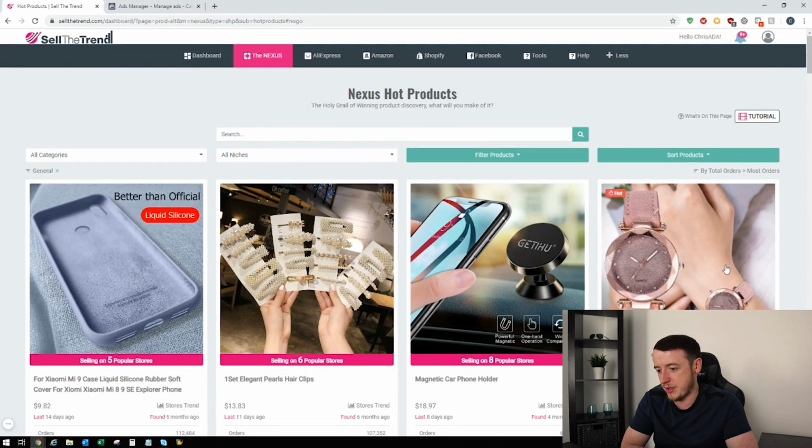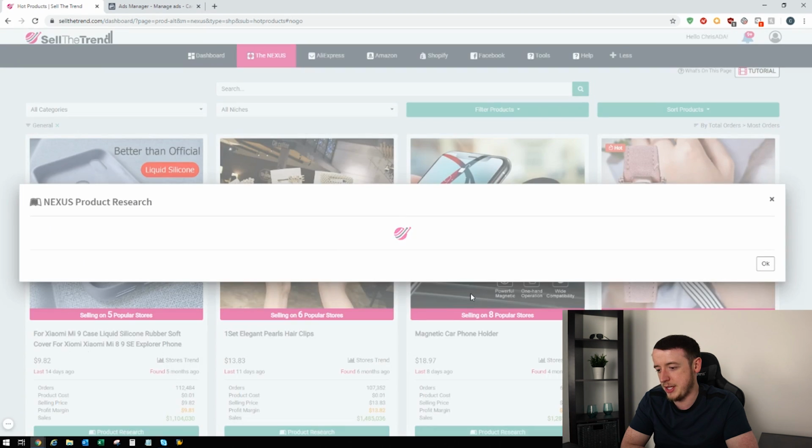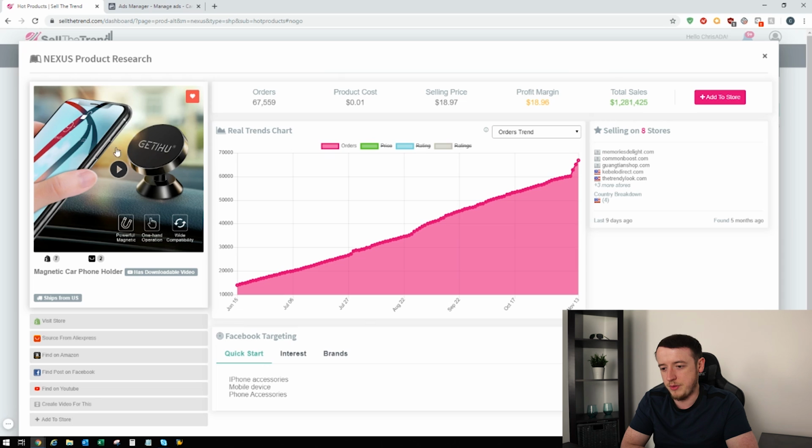If you haven't seen Sell the Trend, basically it's just a collection of products that are doing really well, and you can actually get some information about them by clicking on them. So for this phone holder here, you can see it's gradually been increasing in orders since June, July, August, September, October. But it started really spiking here, probably because of Black Friday and Cyber Monday coming up.